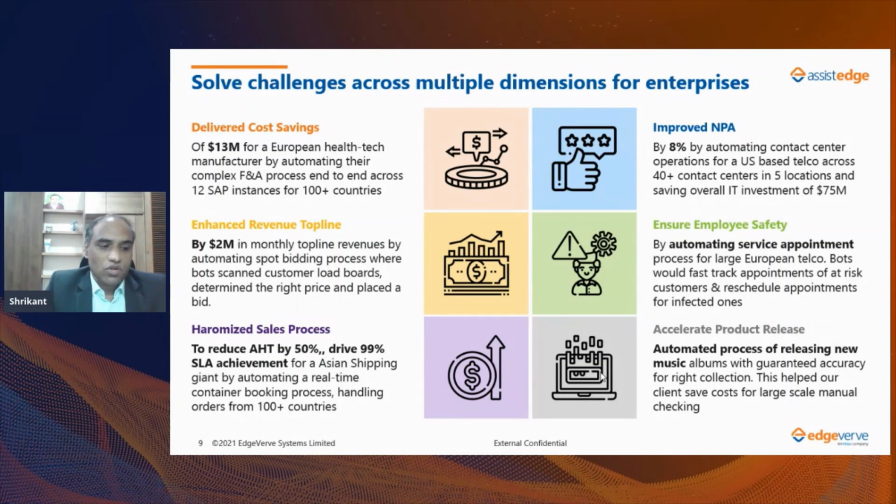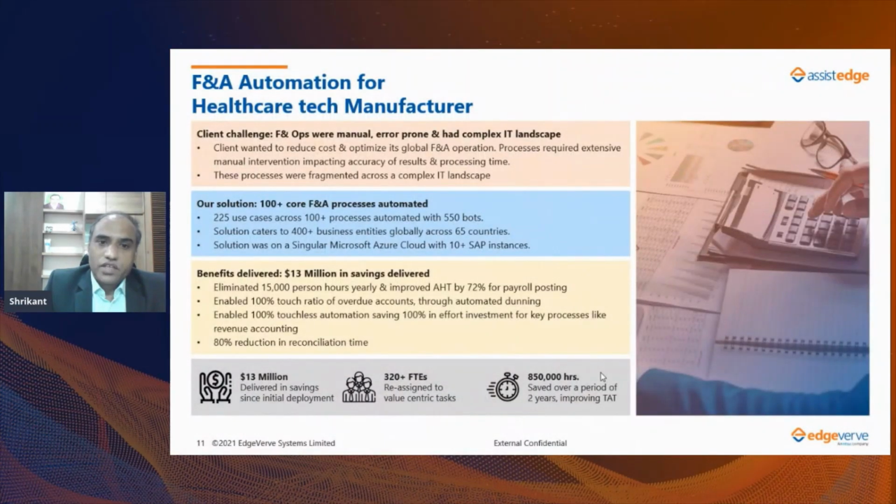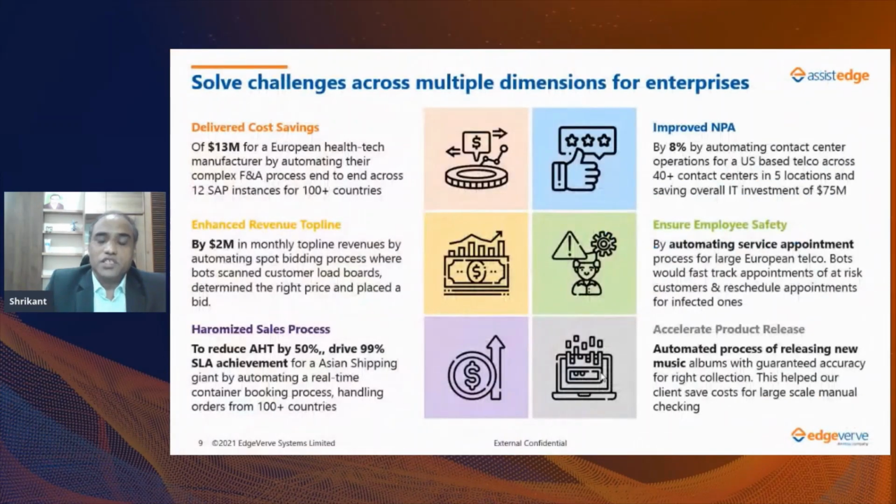Which is why we strongly believe that it's extremely important for all enterprises looking at automation to not just look at it as a tactical operational project, but to look at it on a much bigger scale. There are many case studies that I will probably just skim through. This is one of the health tech manufacturers that I talked about, and as I mentioned, all of these clients have primarily been looking at automation as a strategic initiative, rather than just a tactical initiative, which is why they have scaled.